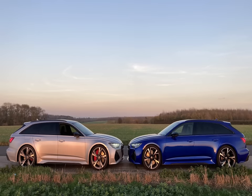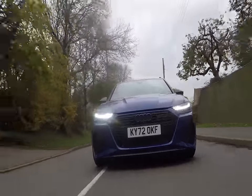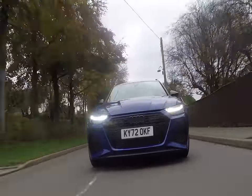This ultra blue is quite bright, but you can never get away from that width, and that width is quite a problem when you're driving as well. If I was to be critical, I'd say it's a little bit too wide for the UK roads, and the RS4 might be a little bit better.